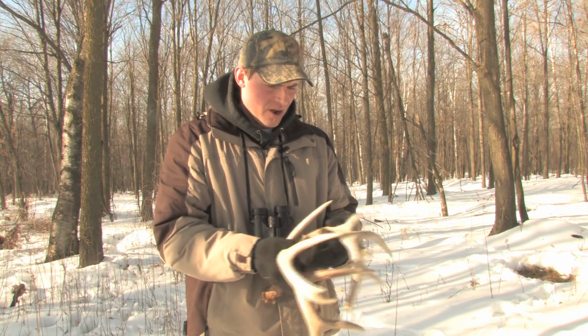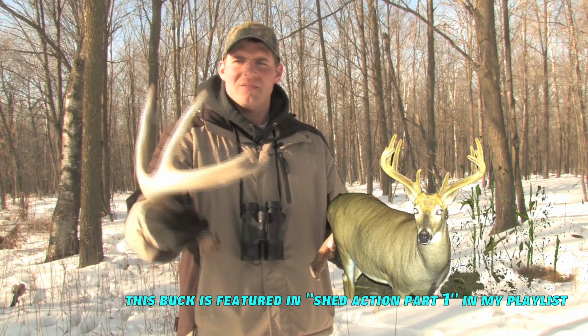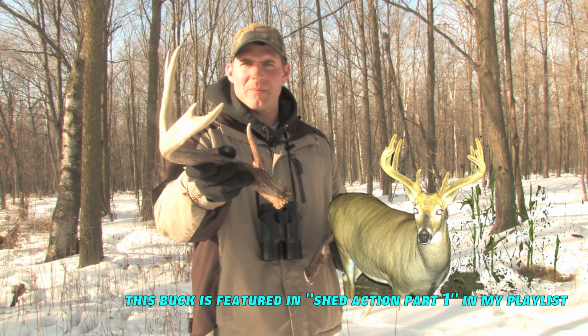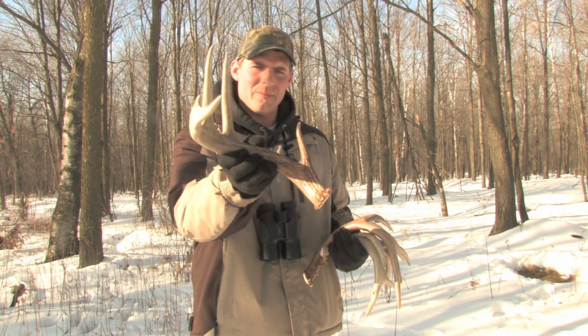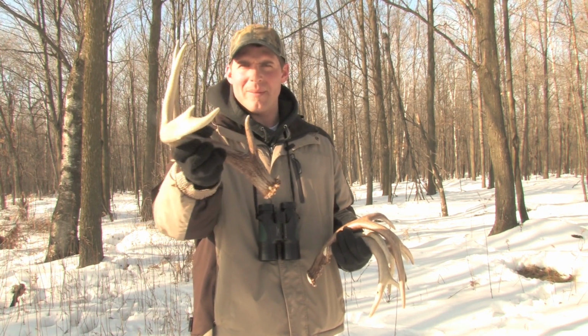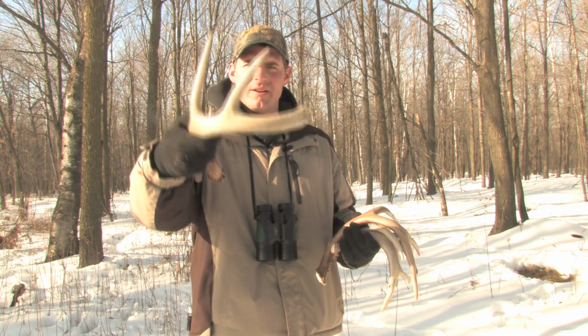And I also found this nice crab claw 5-point shed. I also have trail camera pictures of this buck not 50 yards from here. He was coming to a mineral block in the summer, and I got all kinds of pictures of him in velvet. He was a really nice buck. He's crab clawed on both sides. Heavy horn. He's about an 18-inch spread.